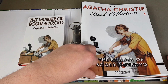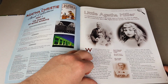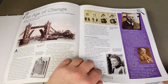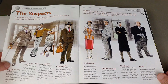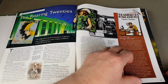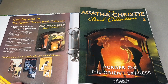Now, looking through the magazine, so this was the first one. From what I can see, each magazine sort of tells a bit more about Agatha Christie's actual life, from when she was a youngster, and then bits about the book in question that was released in that issue. About what was going on in London at the time, innovations in crime and detection, and this is obviously related to the actual story. It puts the book in date context as well, a little bit about the writing of it, how it came to be. And there we are. So not a lot to the magazine, but a worthy addition, I think, and I'm glad that they did it.